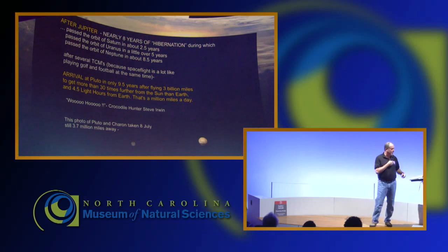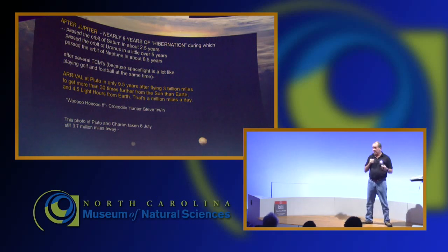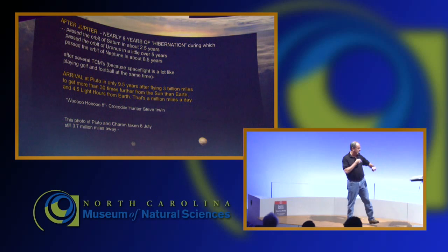And this is a Pluto and Charon taken July 8th when New Horizons was still 3.7 million miles away.